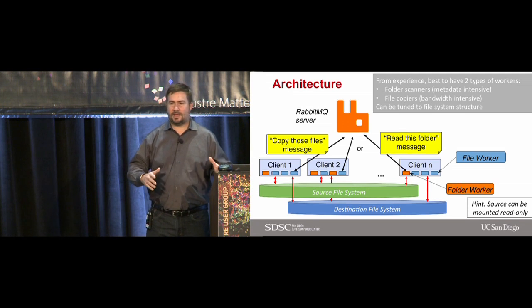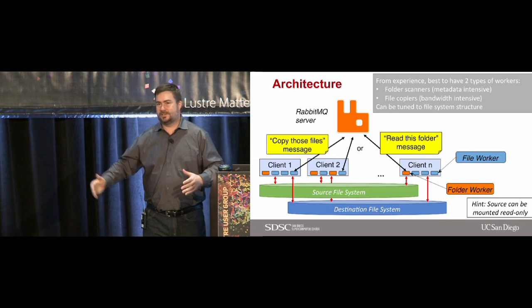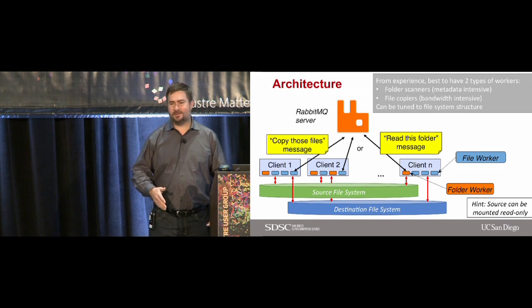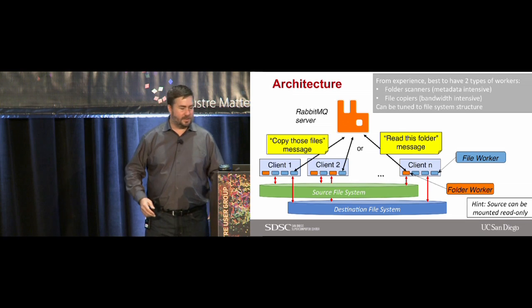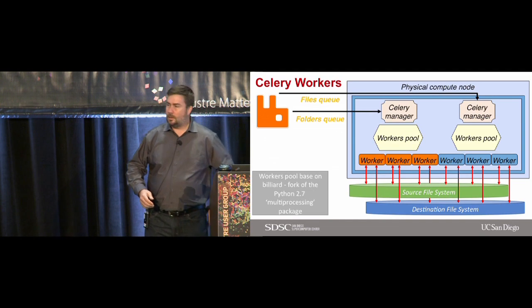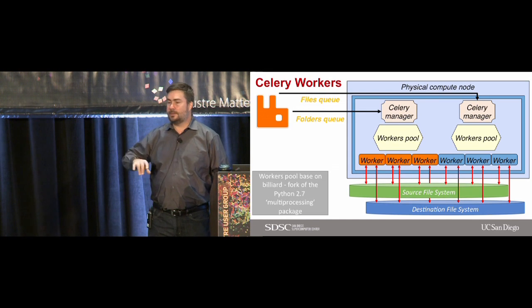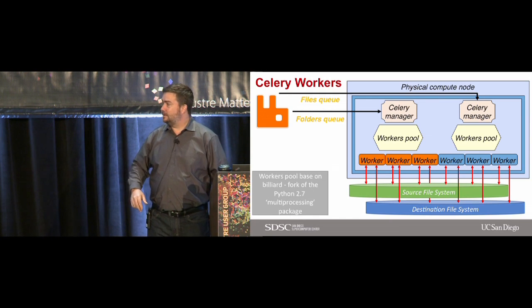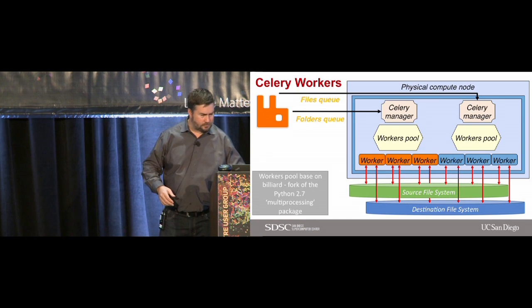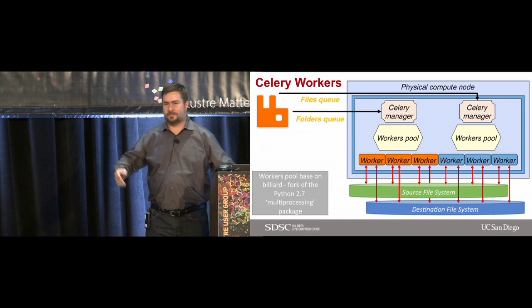And the number of workers you have can be scaled and can grow or be torn down because we handle signals, and you can actually throttle back and throttle up. So unlike some of the MPI copy tools, you're not fixed on a single size, and the RabbitMQ server is keeping the to-do list, even if you're changing the number of workers dynamically. So pretty useful. On a single node, you've got the RabbitMQ server sitting there across the network, and then you've got 2 Celery managers, one that's handling the file workers and one that's handling the folder workers, and then you just choose how many you have. I don't know why Dima was very concerned about this thing, about the workers pool and the multi-threading package, but threads are cool.